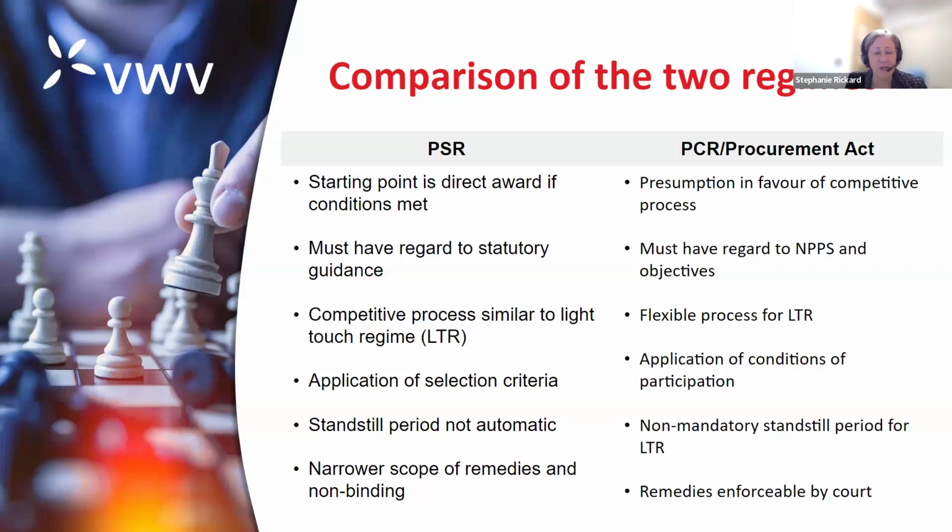The other point of convergence is around the standstill period. So again, standstill periods are only provided for under the PSR if you're using direct award process C or the competitive processes. And if you want to extend the standstill period, a supplier needs to make a representation to the commissioners and meet the criteria, setting out a written notice with the grounds for challenge in order for the standstill period to be extended. Now, one of the big changes under the Procurement Act that's coming in is in relation to standstill periods for light touch regimes. So the current position is that there must be a standstill period put in place, but that's going. So that's quite a big change that we're going to see under the Procurement Act.